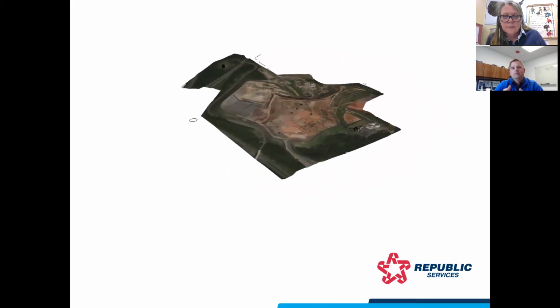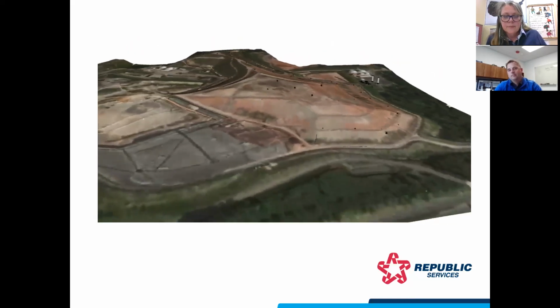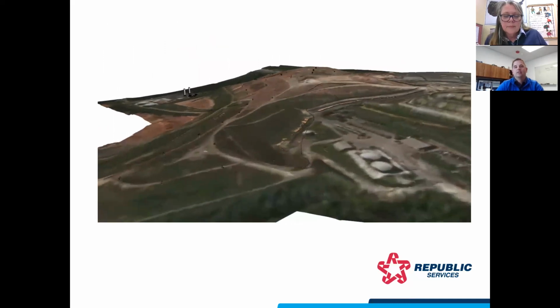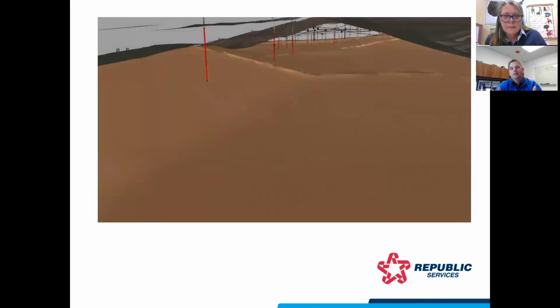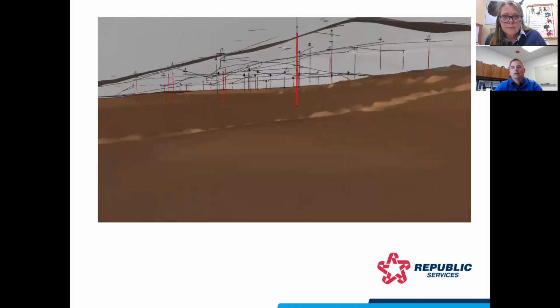But when you kind of fly into the landfill here, it's going to show you some of our stormwater procedures that we use. We have letdown channels, we have sedimentation basins. But when you actually look inside the landfill, you can see the darker color on the bottom is that bottom floor where the liner would be.